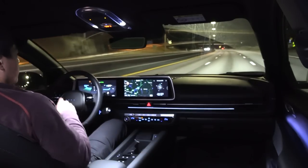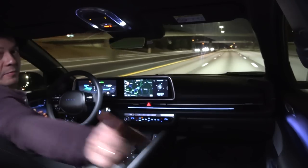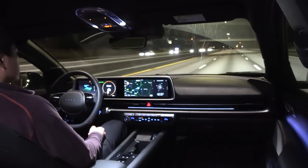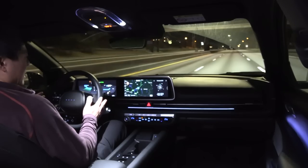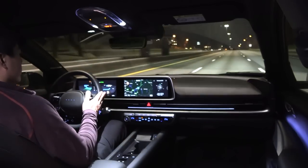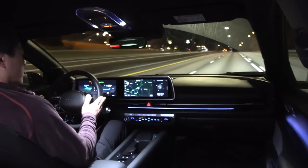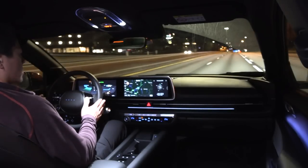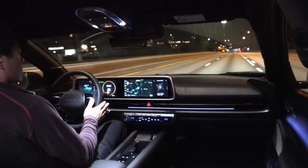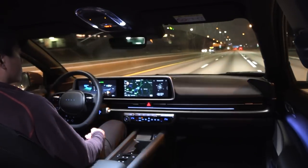But a little complaint is that it might be hard to see from the camera over there, but when I'm using the auto steer, the car is a little bit jittery. It will do some micro adjustments left and right. It's not that much. You don't notice it that much, but at least I notice it. So I think most people might not notice it and they probably don't care.